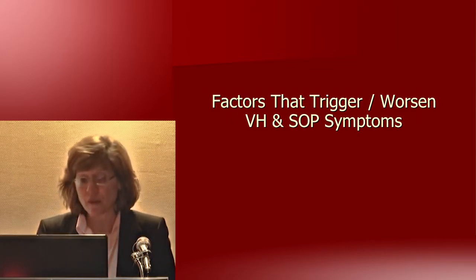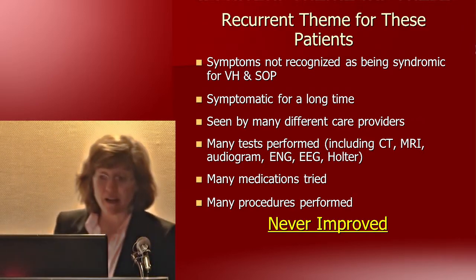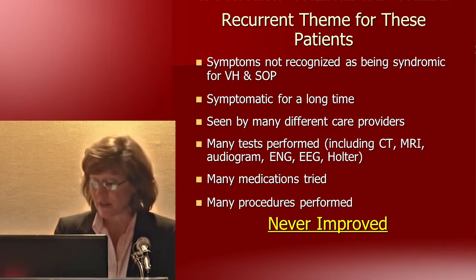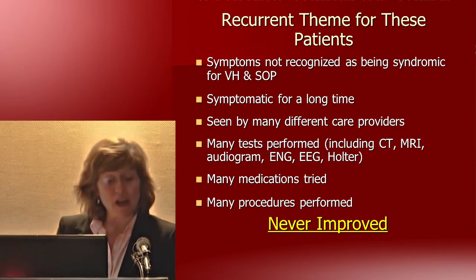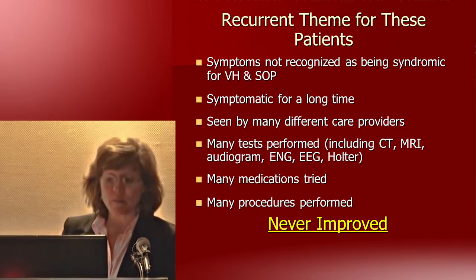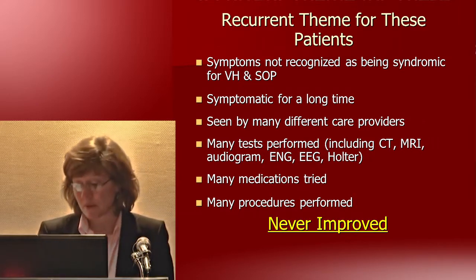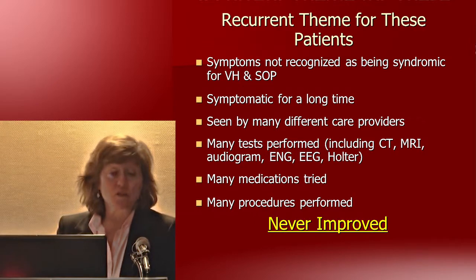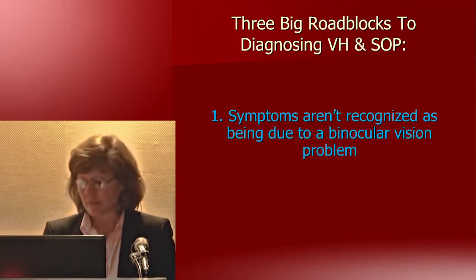So what is the recurrent theme with these patients? They've been symptomatic and having their symptoms for a very long time, seen by many different care providers. Many tests performed, CT, MRI, audiogram, ENG, EEG, Holter monitor, many medications tried, many procedures performed. These symptoms aren't being recognized as syndromic for VH and SOP.